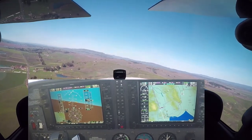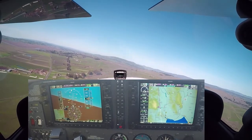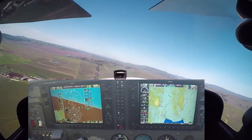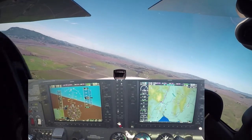So where's the little girl right now? She was on the crosswind. She's probably on the downwind now. Probably getting ready for it. So she should be about maybe a minute and a half to 2 minutes ahead of us.